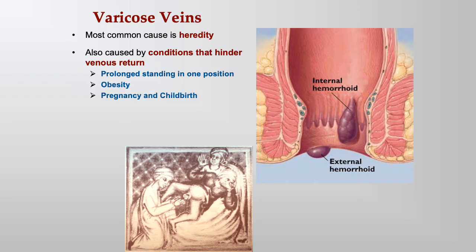Obesity, pregnancy and childbirth. A friend of mine, his wife gave birth. He was in the delivery room with his wife, and she was straining to get the baby out. And he said he just watched as she popped a valve in a vein on her leg, and he just watched the varicose vein form right in real time down her leg. So, yeah, pregnancy, childbirth, varicose veins. Aging, as you get older, they're more likely to show up.